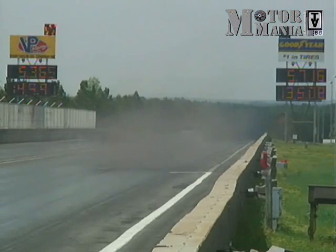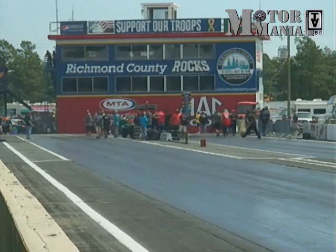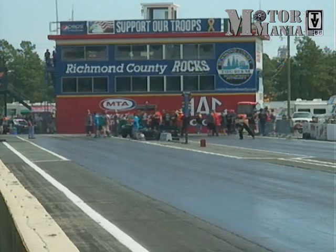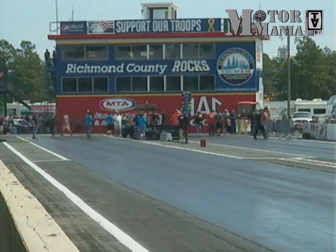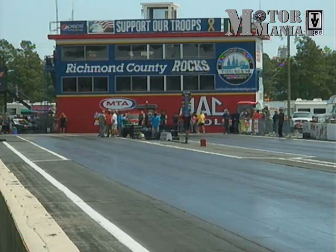So there you go, Vader 536 gets it right there to Corvette. Looks like he might have leaned on it as hard as he had. He had a whole shot of whole shots on Vader right there, and I think we're going to have to go check that. All right, let's roll.